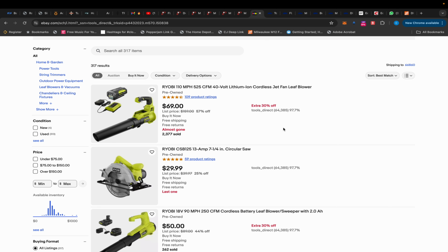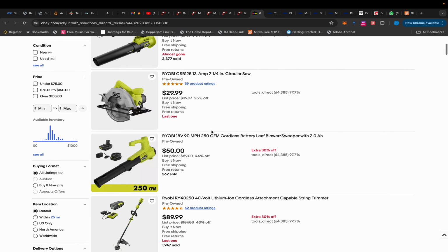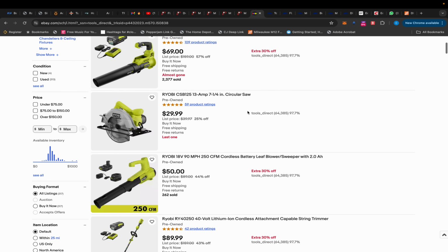It works. So $69 with an extra 30% off with a 4 amp hour 40 volt battery. It's worth it for that alone. And you get a blower too, right? Along with the charger. Now this is just hilarious. Now if they offer 30% off on this, that would just be silly.